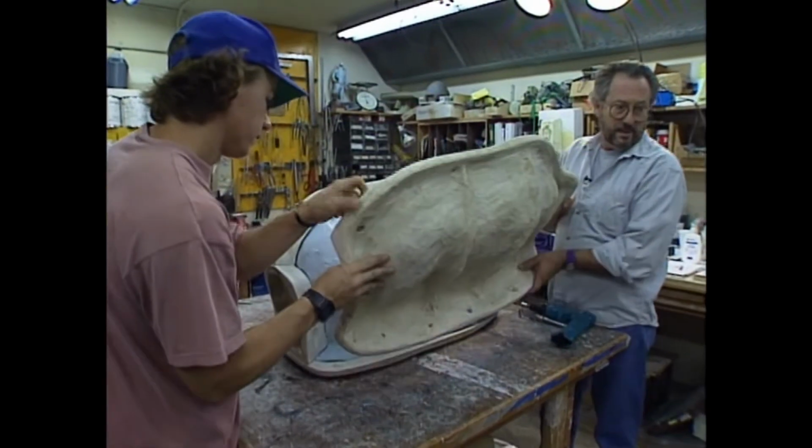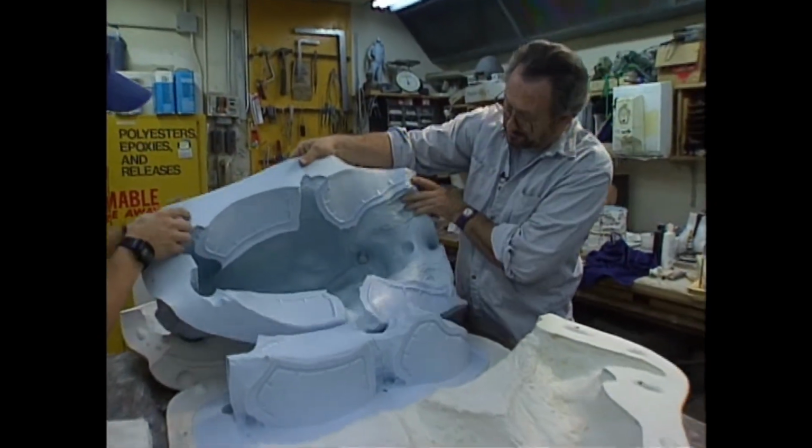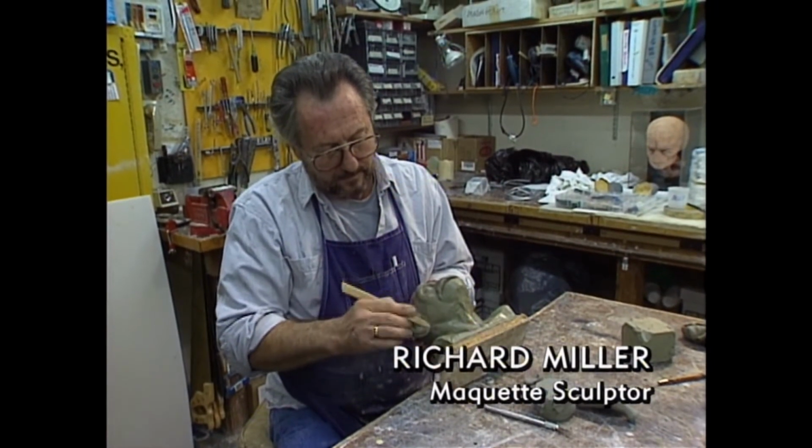changes. And then we also had Jeff Campbell and his group doing modeling. You saw the models, the maquettes that were done by Richard Miller's group over in the model shop.